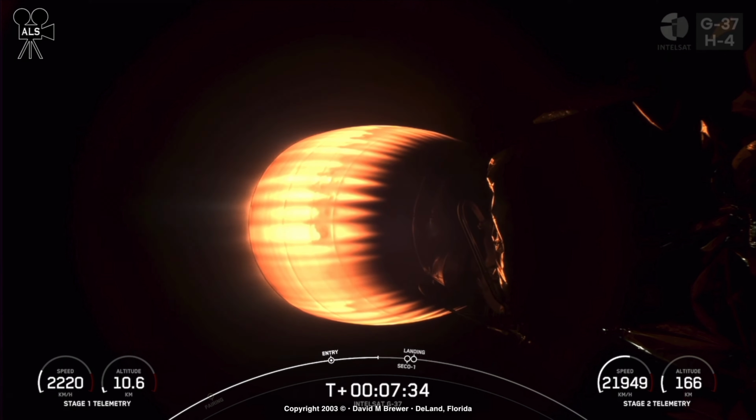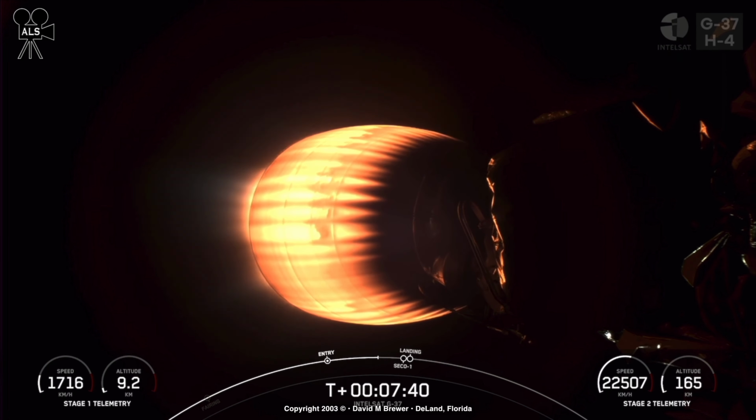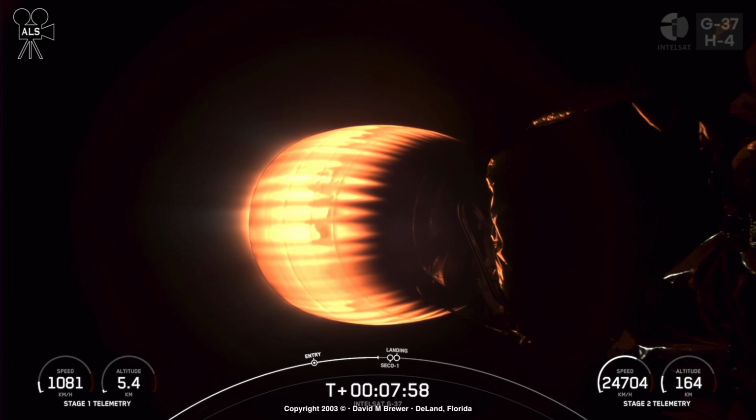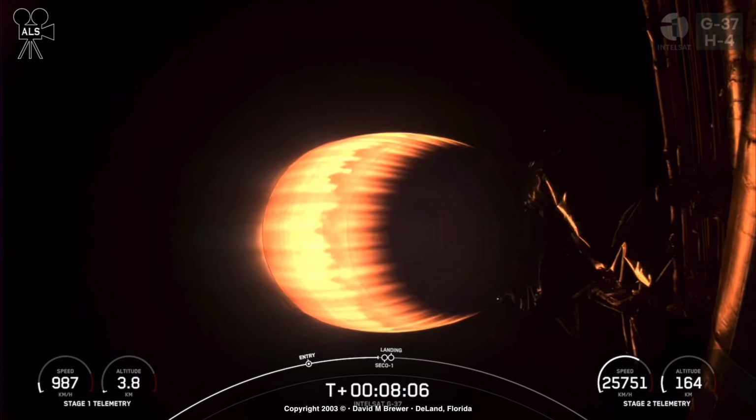So we do have about 30 more seconds. Terminal guidance. 30 more seconds in the first burn of MVAC. As you can see now, we are traveling over 23,000 kilometers per hour. Stage 1 transonic. Stage 2 FTS is saved. Stage 1 landing burn.